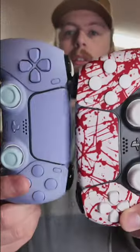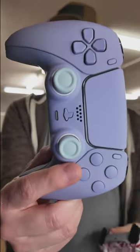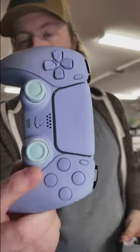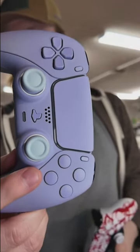Purple or Headshot? Do you guys like Headshot or Pastel Purple? These ship within 24 hours, guys. They ship in 24 hours of you ordering. Headshot or Pastel Purple? They ship within 24 hours.